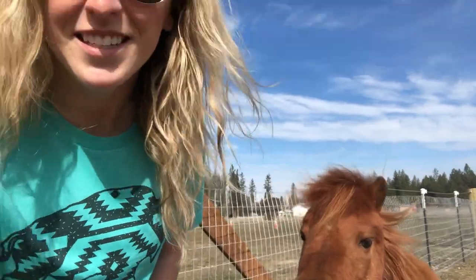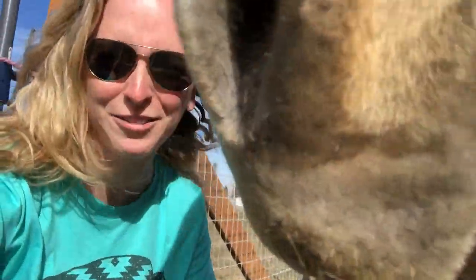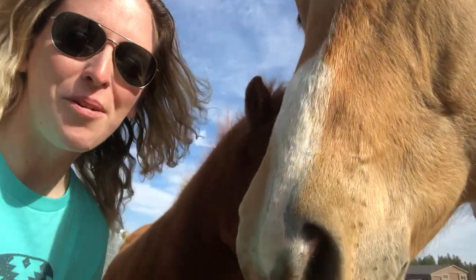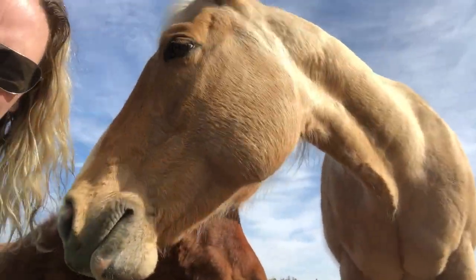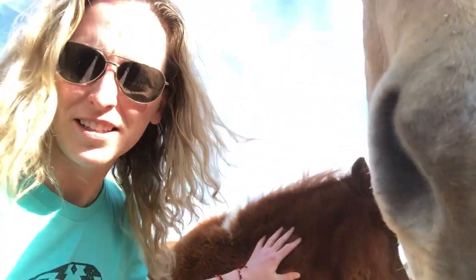And last but not least, this is Penny the Mini. And Penny, oh, hi Stella. Hi. Now you want to be on camera? Okay. So I acquired Penny. I leased her several years ago, and she was just a companion for Stella, just because I was taking Copper everywhere and I couldn't always take Stella with.